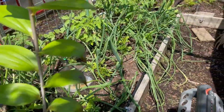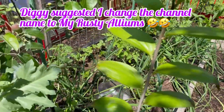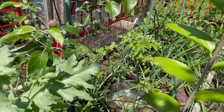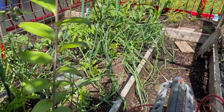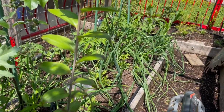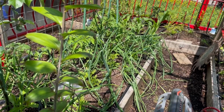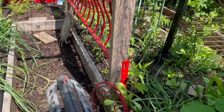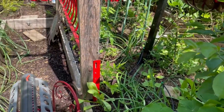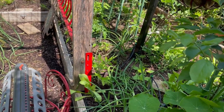The onions. What will I not do next year? I say this every year. Next year I am not growing garlic. I am not growing onions. They're just a pain in the asterisk. And potatoes. I probably won't do potatoes. You know, I might do one pot of under the cupboard potatoes. But other than that, nah.